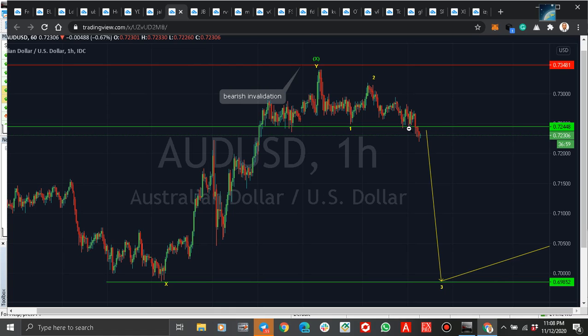It keeps coming down. We might see a sharp candle. But right now, I'm not in the sell. By tomorrow or Monday, I may consider trying to find if I will sell or not. Right now, I'm not in the sell, but all I can say is that I will not buy. I would rather sell than buy, as far as AUD USD is concerned.